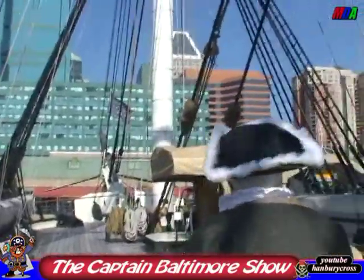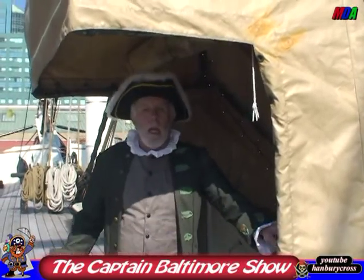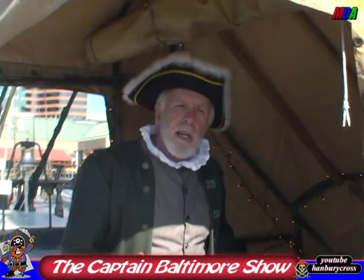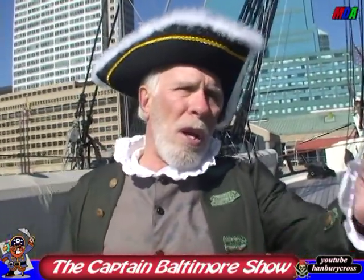And mateys, as you know, this is what's called a companionway. You've got stairs here that go down to the lower deck. There were two companionways, the one here and the one over there.